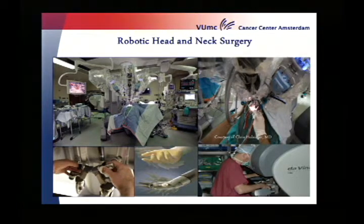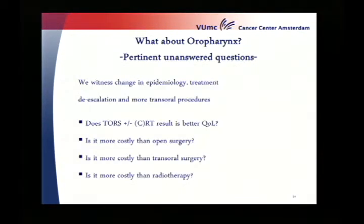But the proponents argue that you can have better visualization of, for instance, the base of the tongue. So what about oropharynx? What are the pertinent unanswered questions? First, we witness a change in epidemiology, treatment de-escalation, and the transoral approaches, be it with the laser or the bovie, are simply used more often than in the past.